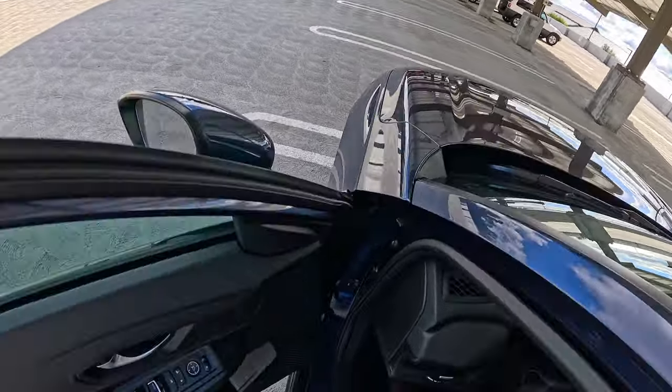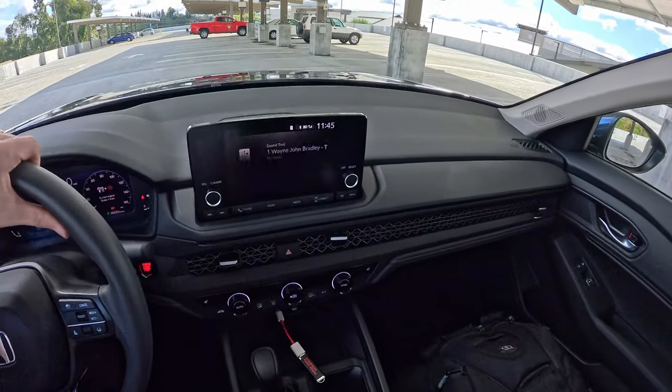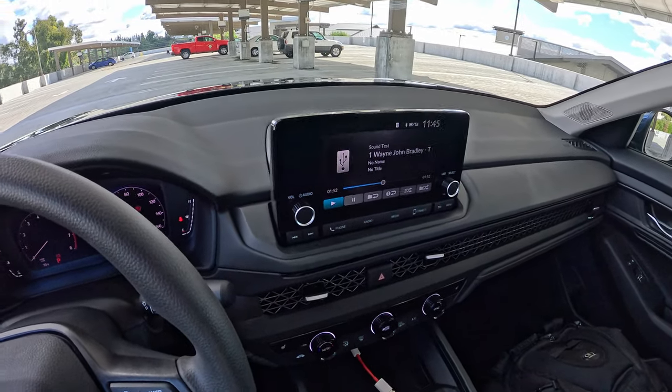However, we are not doing an infotainment review on this car, because this is hardly infotainment. It's simply a screen that gives you access to your phone, radio, and media.